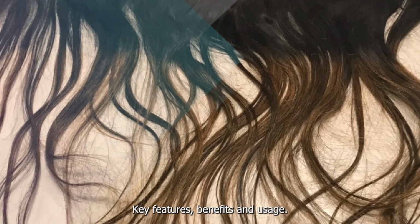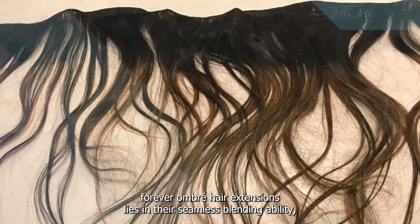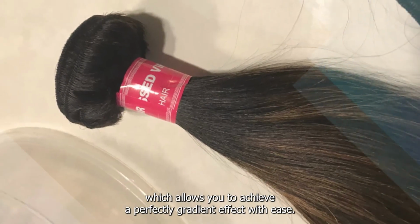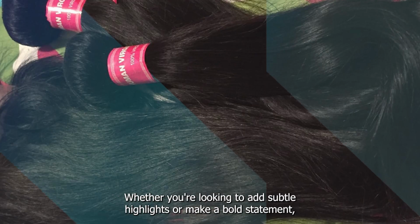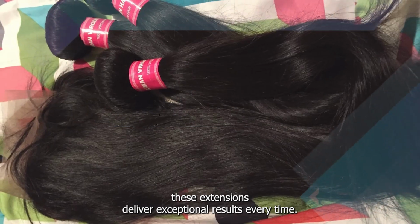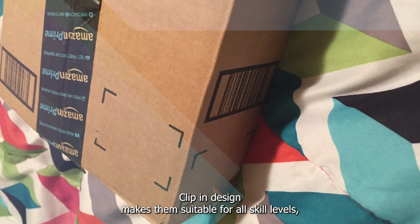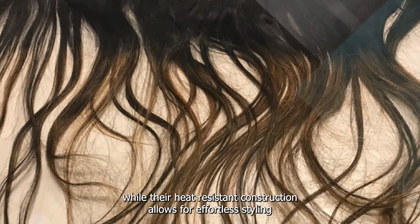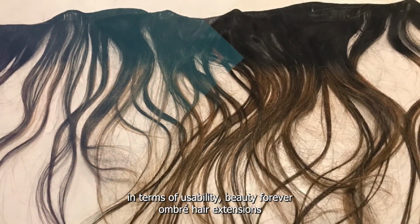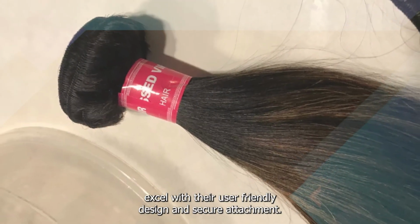Key features, benefits, and usage. The key feature of Beauty Forever Ombre hair extensions lies in their seamless blending ability, which allows you to achieve a perfect gradient effect with ease. Whether you're looking to add subtle highlights or make a bold statement, these extensions deliver exceptional results every time. Their easy-to-use clip-in design makes them suitable for all skill levels, while their heat-resistant construction allows for effortless styling with hot tools.